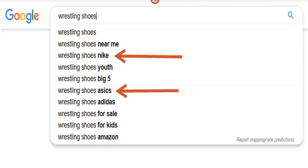of what they clicked on when they started that search phrase. So Google knows that based on wrestling shoes, there's a lot of people that will ultimately type in wrestling shoes near me. They also know that a lot of them will type in Nike or Shoes for Youth or Big Five, which is another brand.